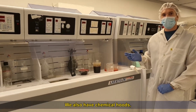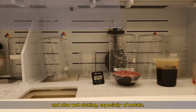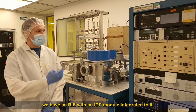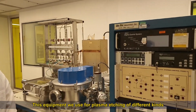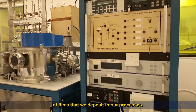We also have chemical hoods used especially for resist developing and also wet etching, especially of metals. For dry etching, we have an RIE with an ICP module integrated to it. This equipment we use for plasma etching of different kinds of films that we deposit in our processes.